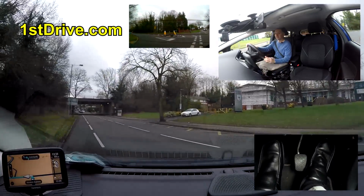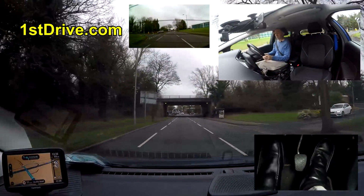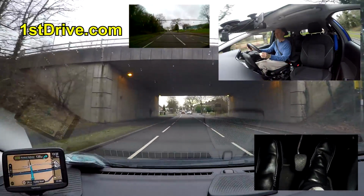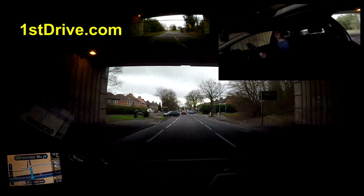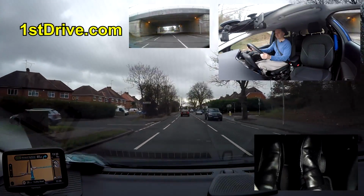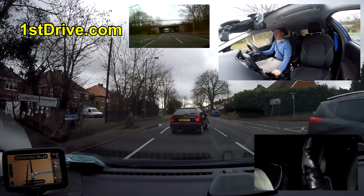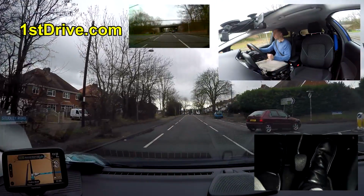We go there. So second right, is that where the car just went? Let's see. No. After 100 yards, turn right, then keep right. Turn right, then keep right. So I didn't know if it counted that little driveway. They must have counted that as a road. I didn't think it would count that as a road.